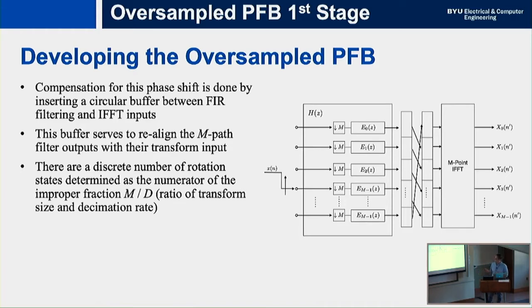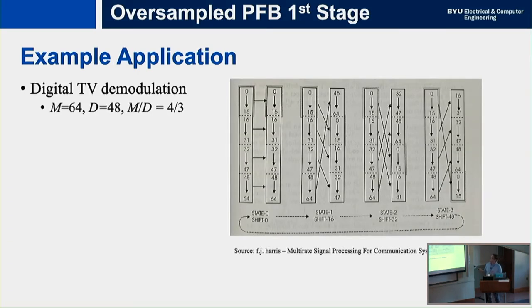To give some sense of this, consider digital TV demodulation. This is a common approach even today in digital TV. An example is a 64 oversampled polyphase filter bank with a decimation rate of 48. So that oversample ratio is 4/3. The 4 indicates how many shift states there are in accomplishing this. What this looks like is, on state 0, all the samples just get clocked over. In state 1, you advance up by 16. State 2, everything's advanced by 32. And in state 4, everything's advanced by 48, finding their appropriate spots.